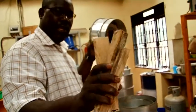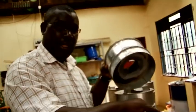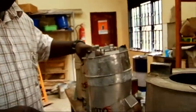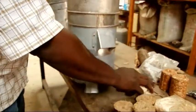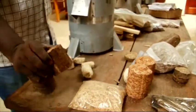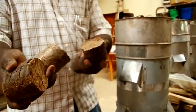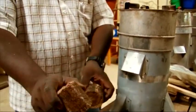Firewood, which is in this shape, you can put in firewood and fill it up properly. You can also use maize cobs, you fill it up to the top. You can also use briquettes. These are made out of coffee husks mixed with wood chips.